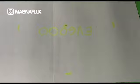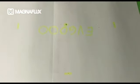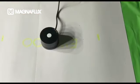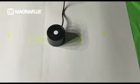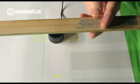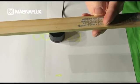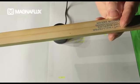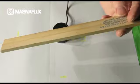I'm now going to set up with the EV6000, and we can get a look and see what output we have. Here I have my UVA black light meter and the sensor for it. I'm going to place that in the middle of the paper. I've got my 15-inch measuring stick. We use this because 15 inches is the test standard requirement for E3022 to ensure that your light has a minimum sufficient amount of output.